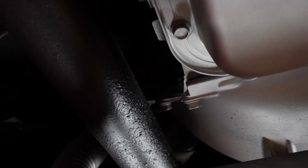Your transmission pan, that is in great shape. No leaks, drips, drops. Your speedo cable, tail shaft seal, those are all in excellent condition. Right beside the transmission on the driver's side, you're going to see the transfer case. That is also in very nice shape.